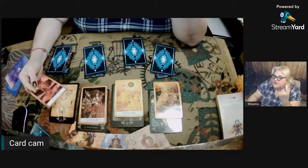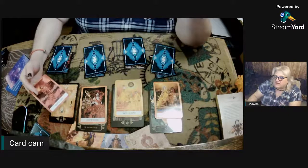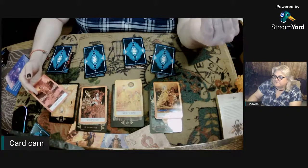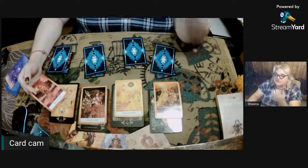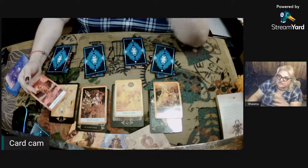So if we go up in our mind and we start making logic out of everything, we're just not going to get where we need to be. And that's why I'm saying your instinct, highly connected to your heart, is really going to get you there.